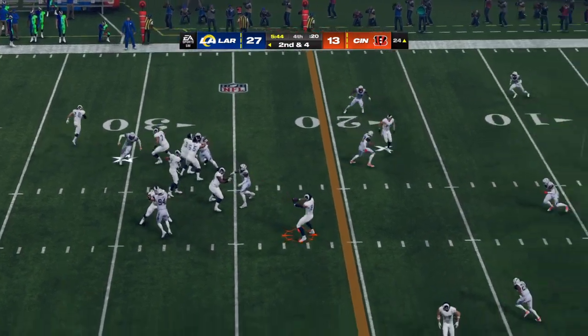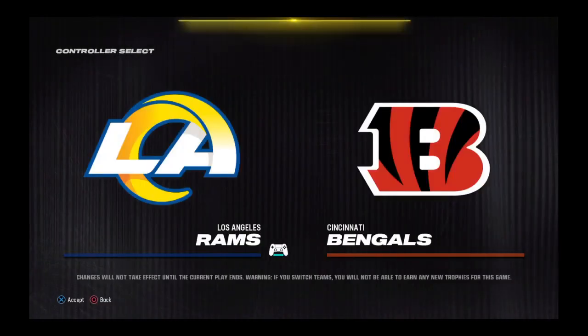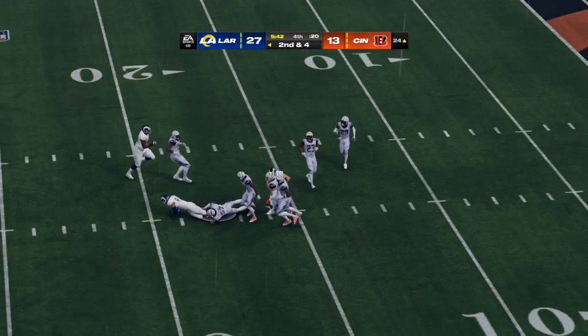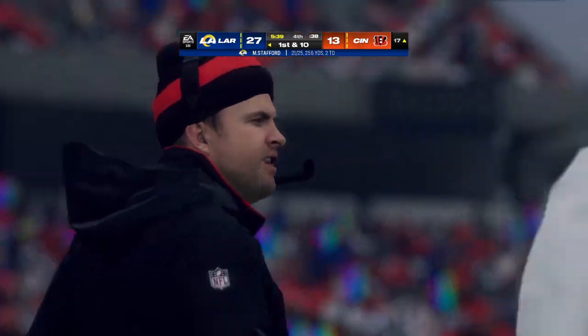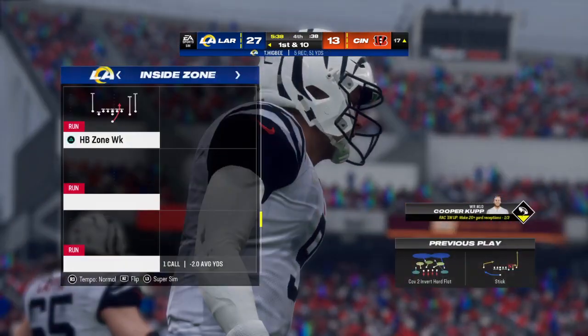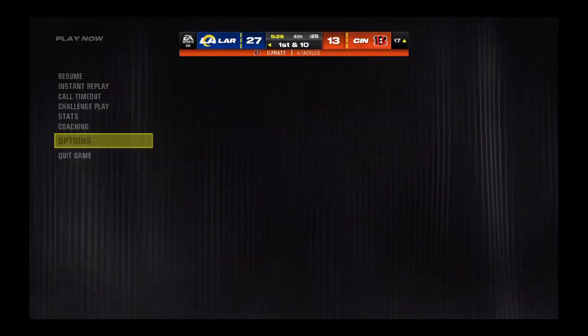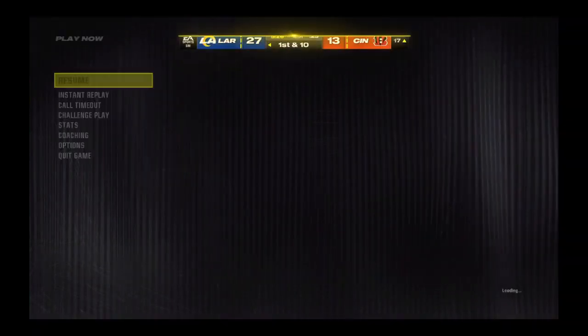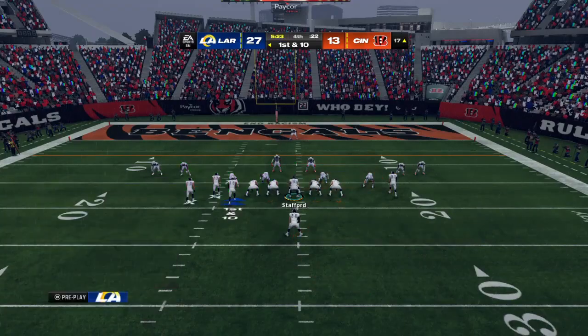Here's Stafford. Short throw. And Higbee going to have a Rams 1st down as he's down at the 17-yard line. 5th catch of the game for him there. Yeah, and the tight end position is now becoming a volume pass catcher.